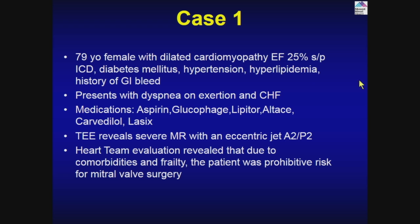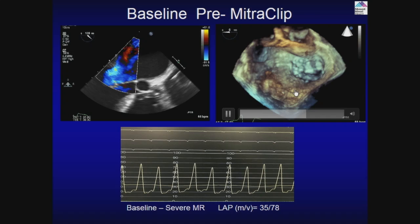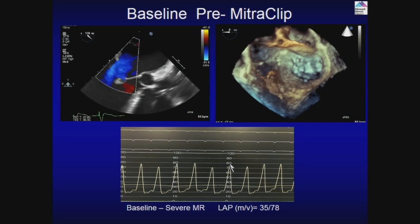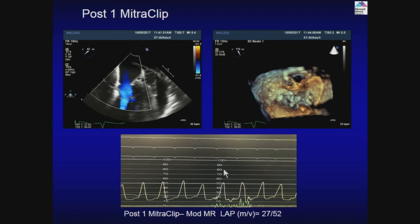This is a case of a clip. The same 79-year-old female with cardiomyopathy, 25% EF with ICD, and good medical therapy. Heart team evaluation, because of the comorbidity and frailty, considered her not for mitral valve surgery. She had the clip. You can see a 2D echo showing severe mitral regurgitation, 3D echo showing the prolapse of the anterior posterior leaflet, and we do simultaneous measurement of the left atrial pressure, which is about 80 millimeters of mercury here, which is very high, essentially saying it's severe MR. Then a clip has been placed, 3D echo, the clip is placed, and you see from 80 we went down to 50.